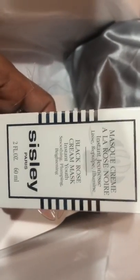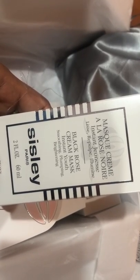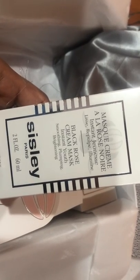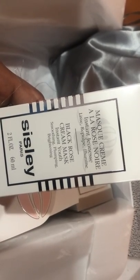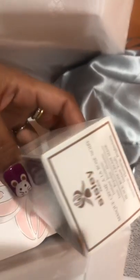Sisley Paris, 2 ounce or 6 milliliter. This is the Rose Noir Instant Japanese. No, sorry. Junesis? I don't know. Somebody teach me. So anyhow, this is how the box looks like. Made in France.